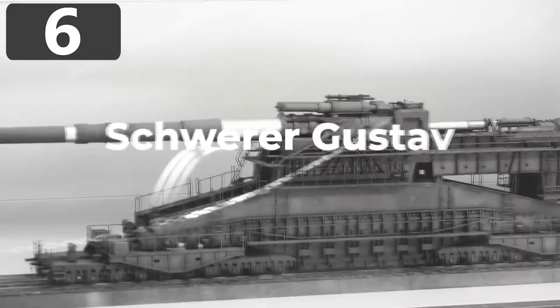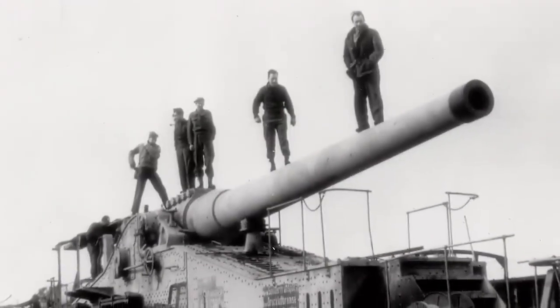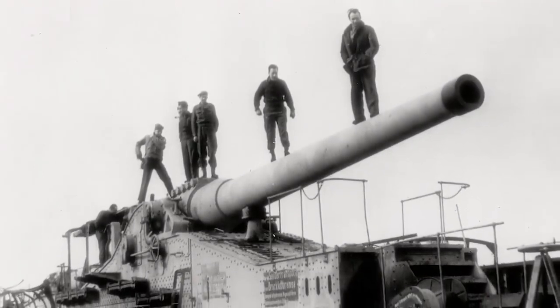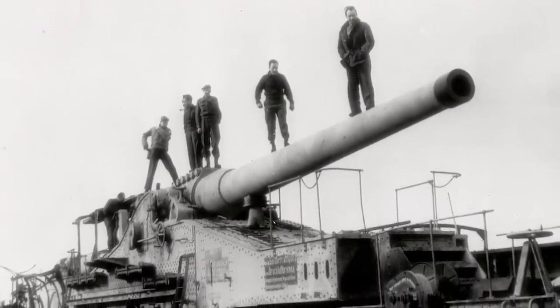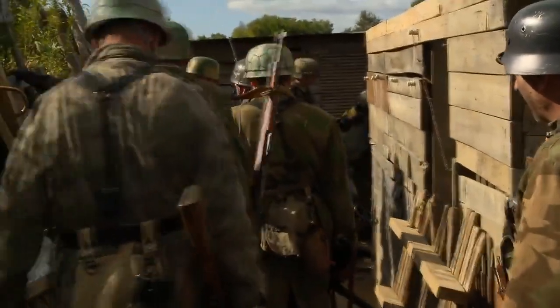Number 6. Schwerer Gustav. The Schwerer Gustav was possibly the most frightening weapon ever developed, and holds the record for being the largest caliber rifled weapon ever deployed in combat, and the heaviest mobile artillery machine ever constructed. It was to be the Nazis' war-turning weapon, and it was just a turn of fortune that meant it wasn't possible for them to use as often as they would have hoped.